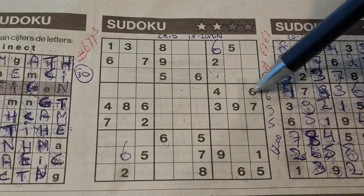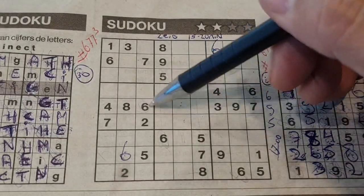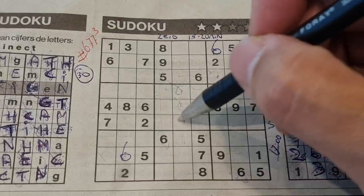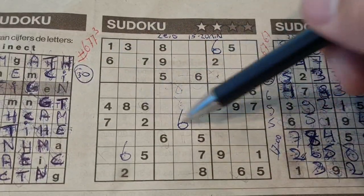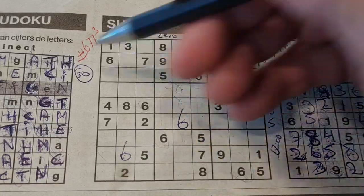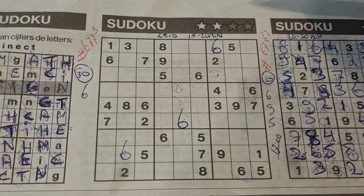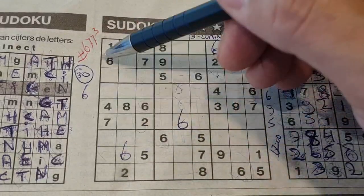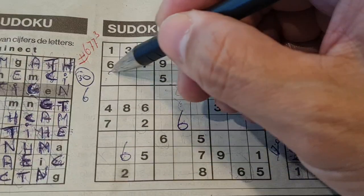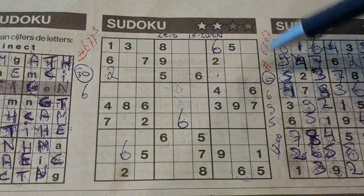Here, or there. We see a six in this row, no six there. Here, six in the middle row, no six there. The only place left for the six should be there. And all the sixes are used. I can see this is number one, number six. Two in this column, third column, two in the second column, so the first column, the only place left for the two should be there.